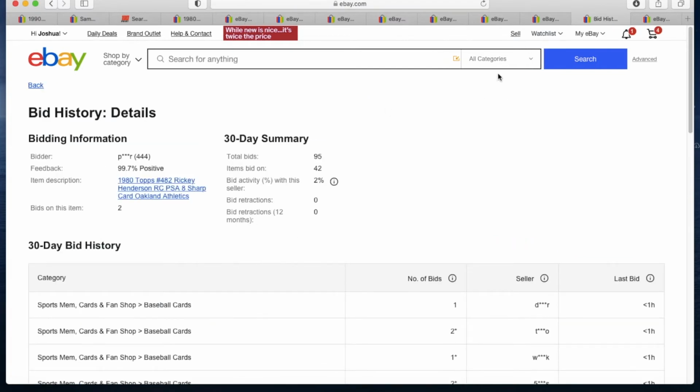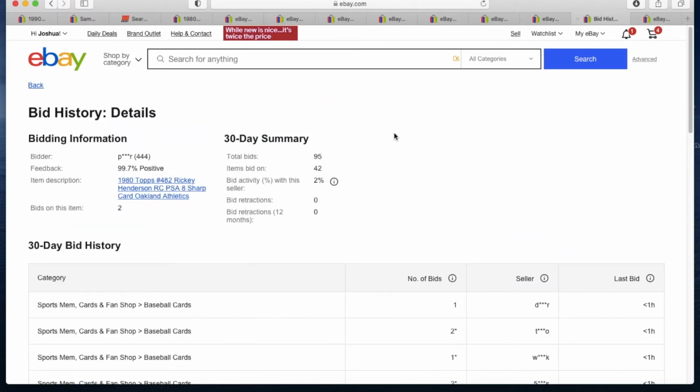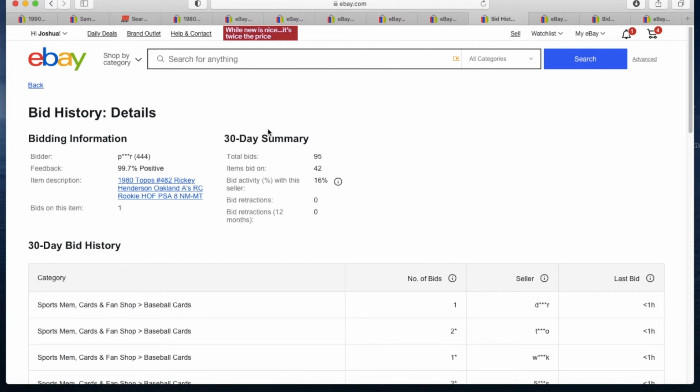I mean, eBay does well when you look at the bidding history to kind of do it as a token, where it won't specifically say who the person is. But if you click on them, right, PR444, and you look at this total bids here, 95, 42, activity, right? If I pull up this other one here, see the same person, PR444, 95, 42, 16. So here, same thing, see?